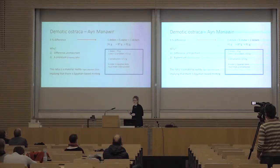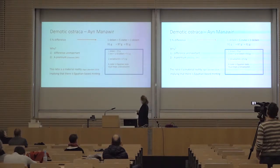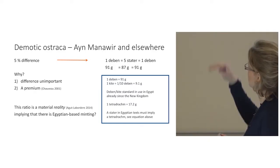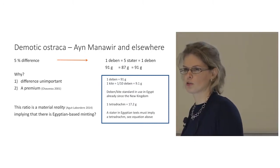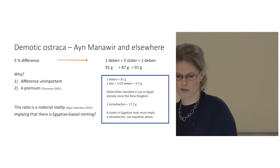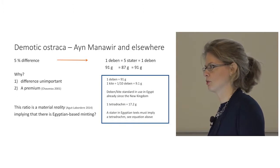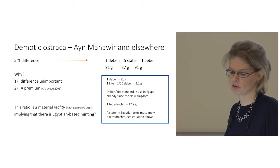Or you have a starter and then an equation with the Egyptian weight standard. In the case of Ein Manouir, it's actually the other way around: the starter seems to be the first unit mentioned, and then, as a way of accounting presumably, there is an equivalency in the Egyptian weight standard. But as other scholars have already pointed out, there is a discrepancy there of 5 to 6 grams, depending on how accurate the weight standard is, between the two. I've taken that as a 5% difference, and this has been interpreted as unimportant because it's glossed over. The fact that there is this discrepancy is then considered a margin of error: if you put them on the balance, and you have your weights, there's a margin of error there, and quickly that adds up to a 5% difference.